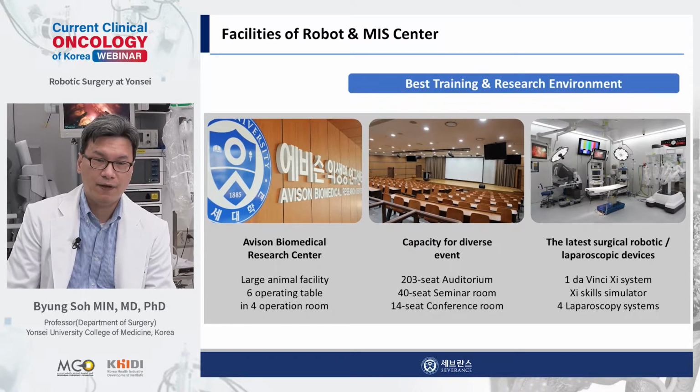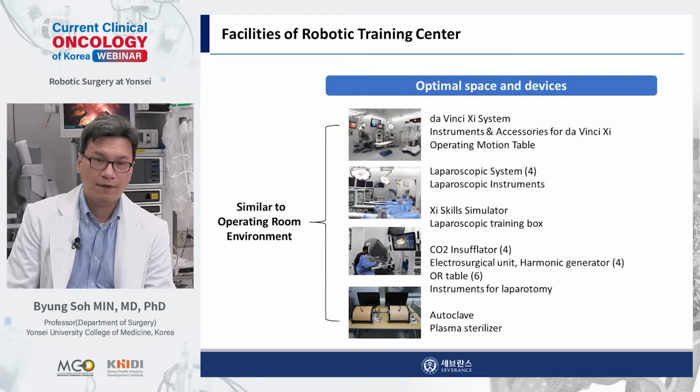We have 6 operation tables in 4 operation rooms, and we have large facilities that are very similar to a real operation room environment.